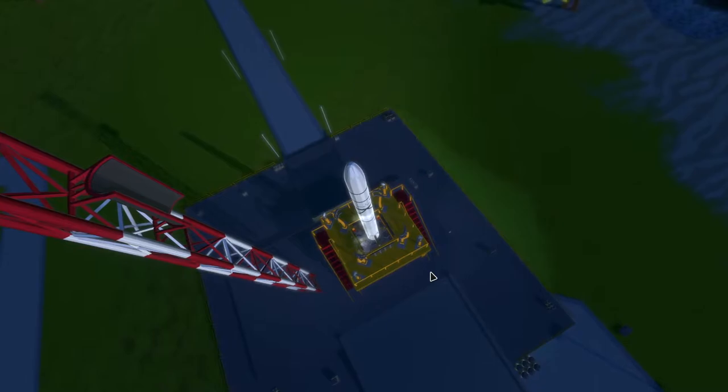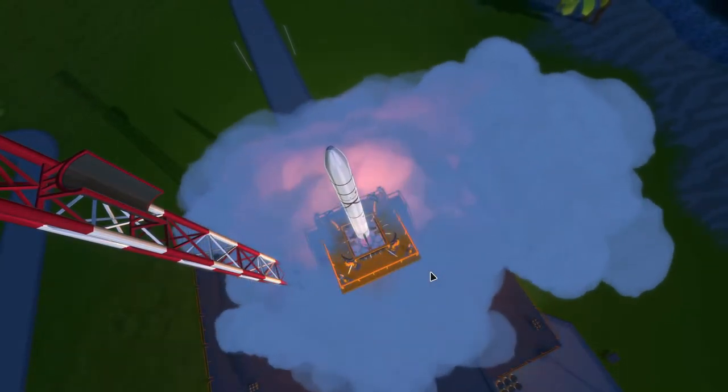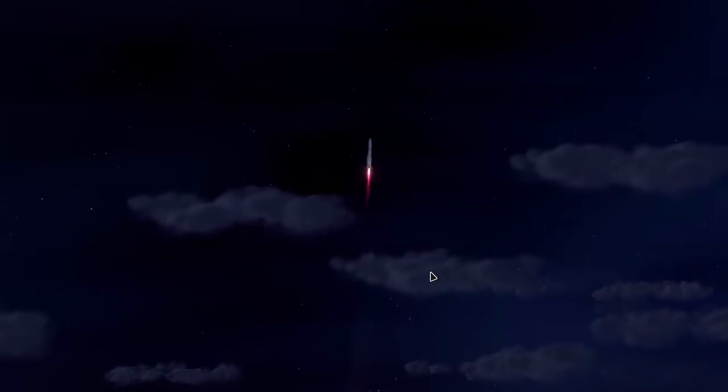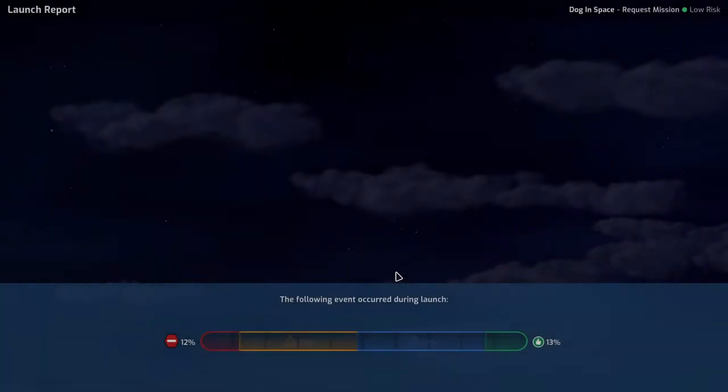Don't go up in flames, Fido. Do a good job. Here we go. Here we go. Clear the tower. We're going. It's looking good. It's looking good. Yeah, we are up there. Good job, Fido. All right.